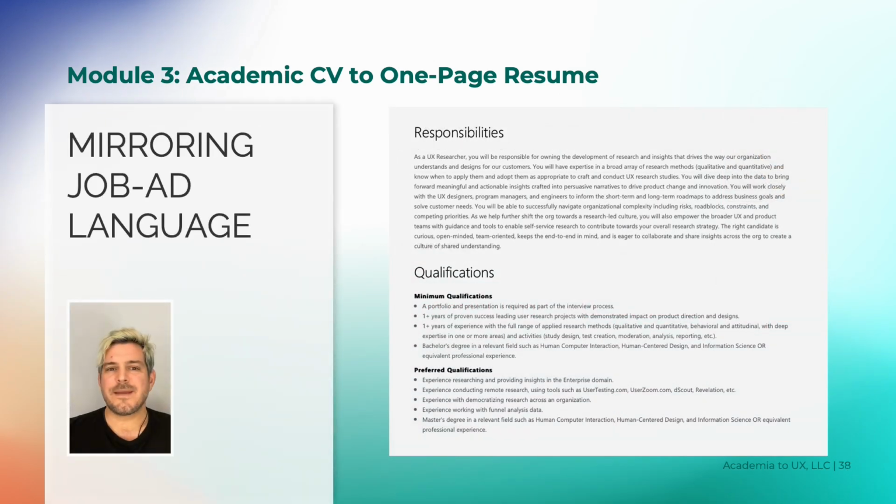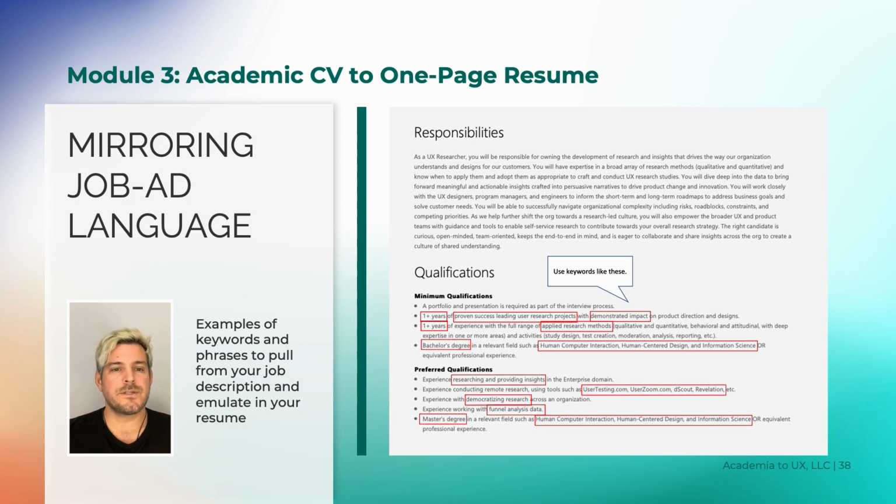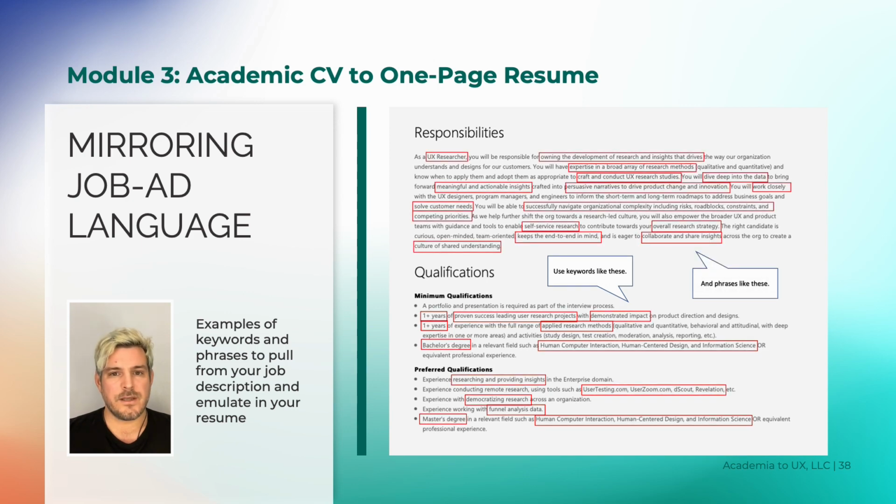So here's an example of a typical UX research job description. What you want to do is pull some keywords from the qualification section and pull some key phrases and descriptions from the responsibility section and weave them throughout your resume as naturally as possible. Doing so will definitely improve your odds of making it past scanning software in the case that the company you're applying to utilizes this kind of technology to screen applicants.